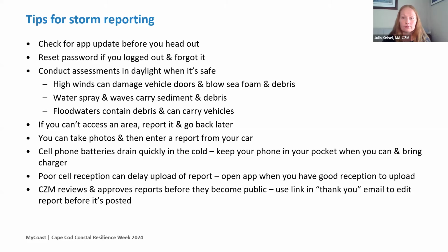So be safe. And like I mentioned before, when we were doing the photo exercise, if you can't get to your ultimate destination, let us know. Submit a report for as far as you can get and add in the comments that you couldn't access your beach, and go back later when the tide has come down or when the area is cleared and you can access to see what's happened in terms of the erosion and potential infrastructure damages.